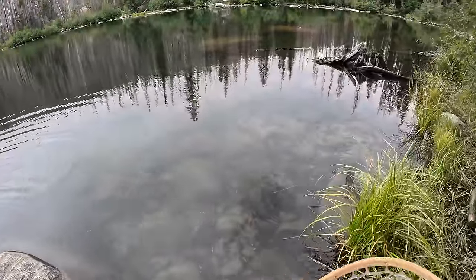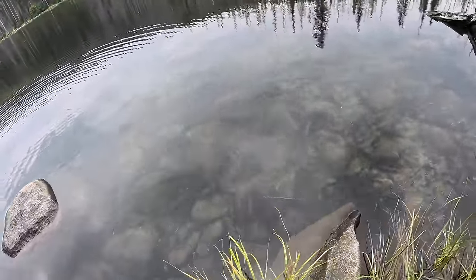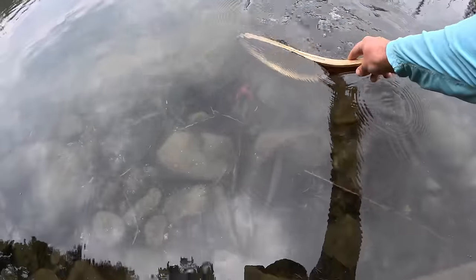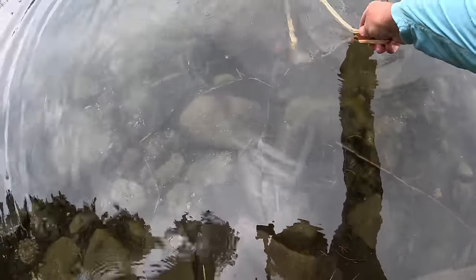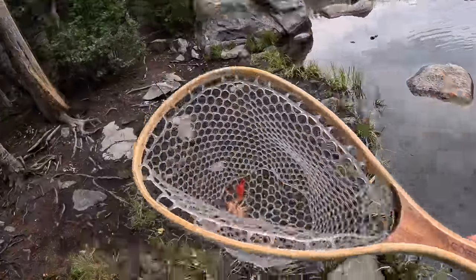Oh, there's a crawdad down here. Look at that. He's a big one too. I was just going to set the fish there to keep him cool, but we probably don't want the fish in the water if there's crawdads right here. Let's see if we can catch him. Oh, got him. Got him, baby.